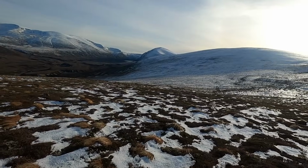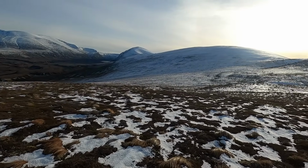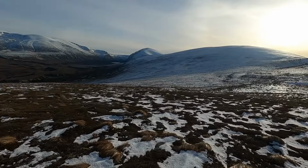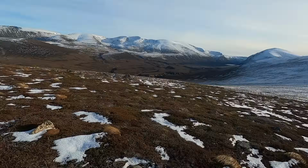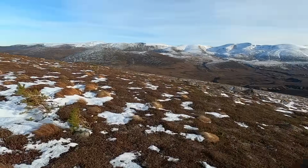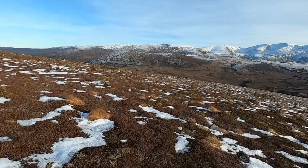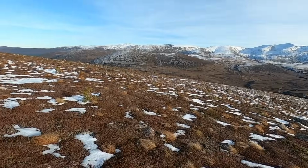So looking back across the northern slopes now, obviously we were up there. It looks really quite cool, doesn't it? And now it's a bit of a free-for-all, just heading down off the peaks really. We've got to get right the way down into the glen to the river and we'll pick up a track from there.